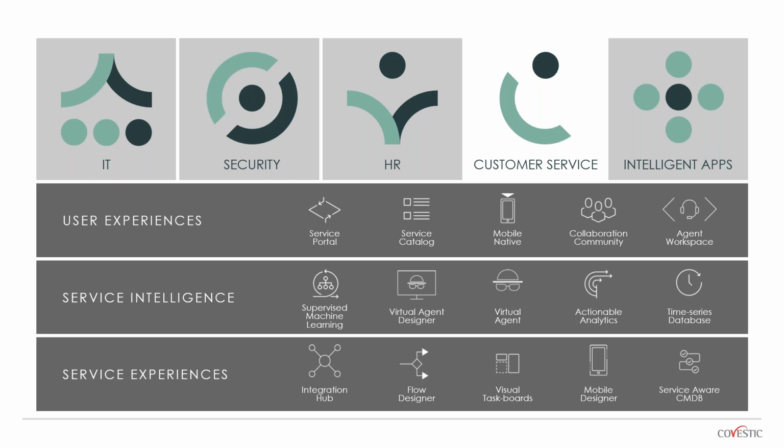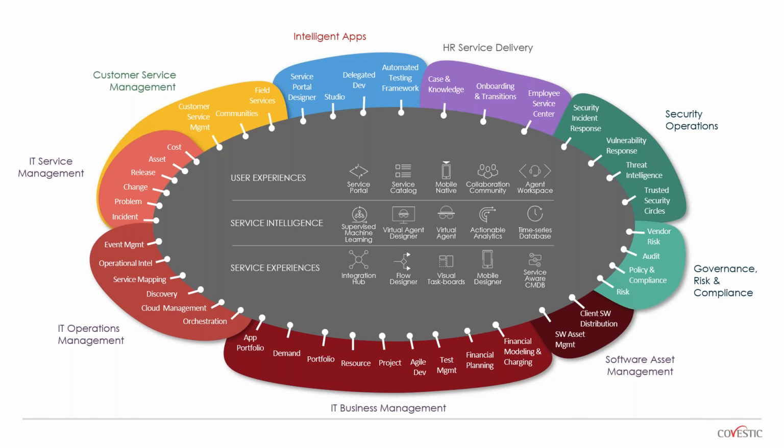Even so, this is a bit of an eye chart, but it shows all of the different areas where ServiceNow offers capabilities, all of which are centered around some really amazing technologies. And you saw the slide that ServiceNow is ranked the number one most innovative company by Forbes.